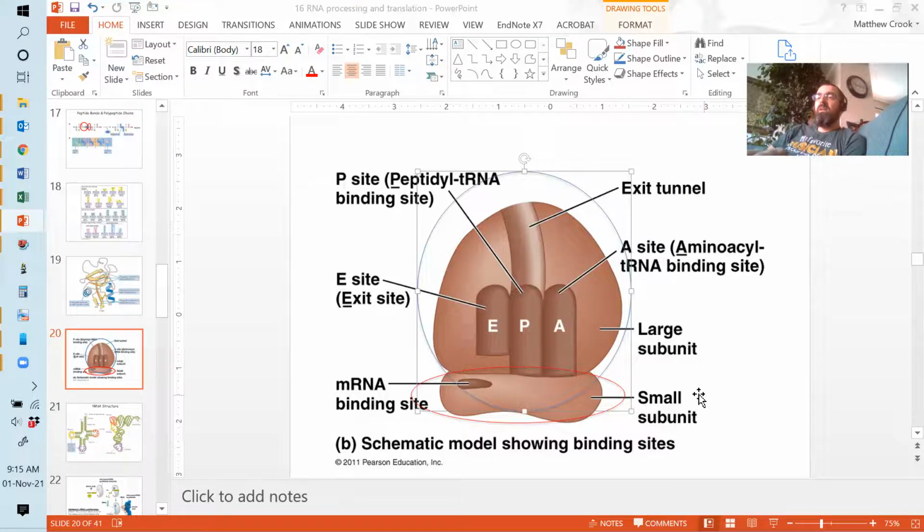Anyway, the actual proper terms are given here, but the way I remember it, which is kind of easier, is A equals access, and that's the entry point where the charged tRNA, and I mean charged as in it has an amino acid on it, enters the ribosome. P equals pairing or peptide bond formation.